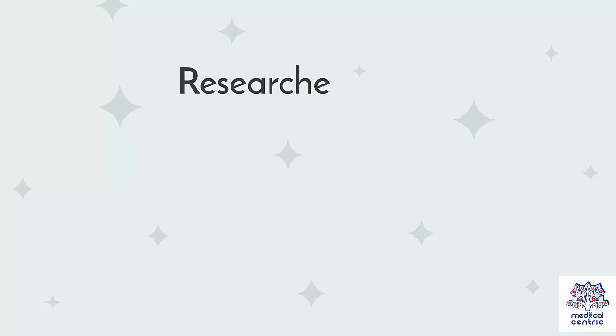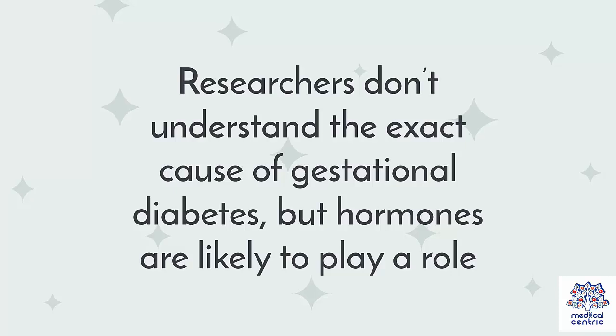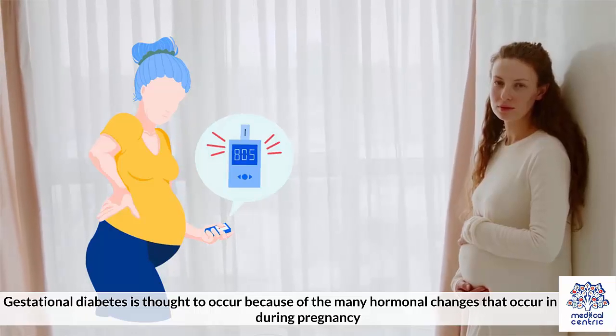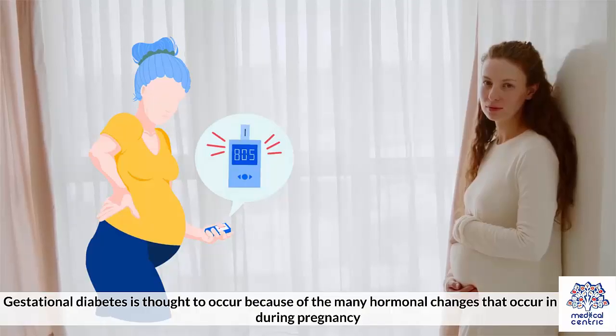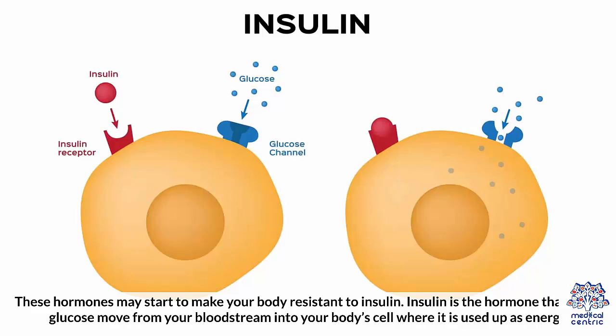Causes. Researchers don't understand the exact cause of gestational diabetes, but hormones are likely to play a role. Gestational diabetes is thought to occur because of the many hormonal changes that occur in the body during pregnancy. During pregnancy, the placenta that connects the baby to your blood supply produces a high level of various other hormones. These hormones may start to make your body resistant to insulin.